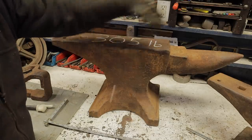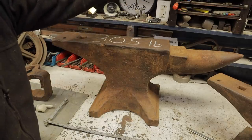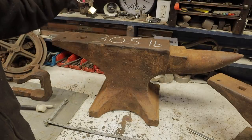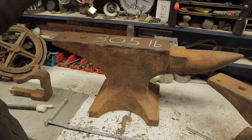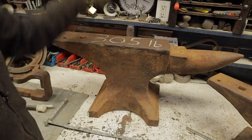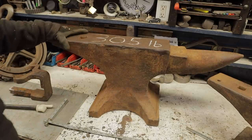See, right there, kind of a little bit. I think it hits like a hole and just kind of deadens it. But we will see if that changes with the restoration of this anvil. Because it really depends on where you hit it. If you drop it in just the right spot, it's got fairly decent return.